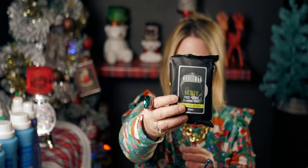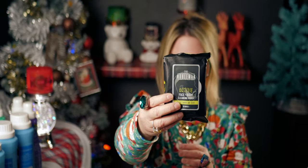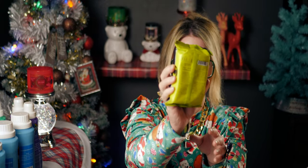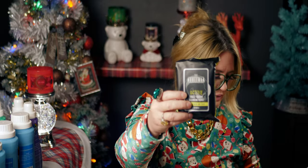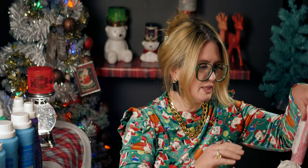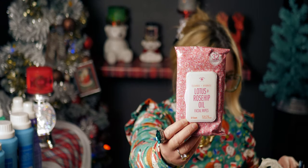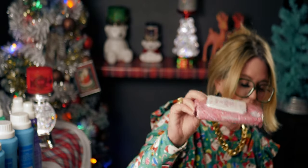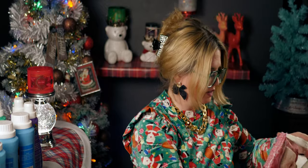Then I ended up getting these charcoal, let's see, what are these? Active face and body cleansing wipes, the Nobleman with lemon and sage. So we have these, and how many are in there? 30 wipes. So here we go, 30 wipes. Also, I got these face wipes, the lotus and rose hip oil. These are 32 count. All right, there's that bag. Oh, and that's the Bolara, of course. I'm going to put this back in there.